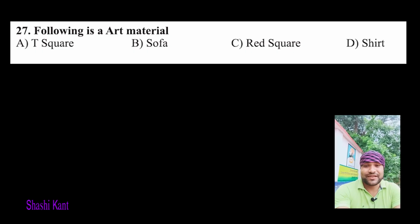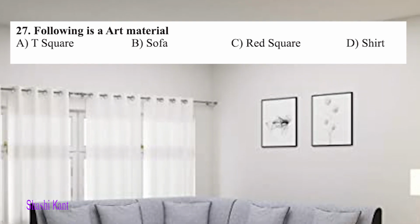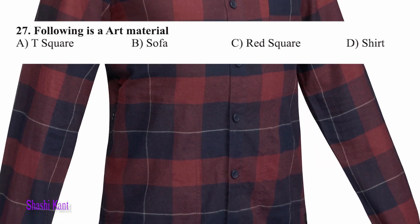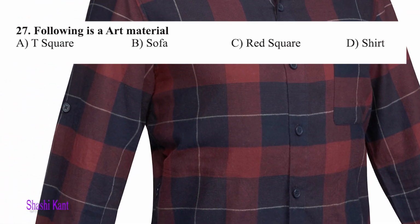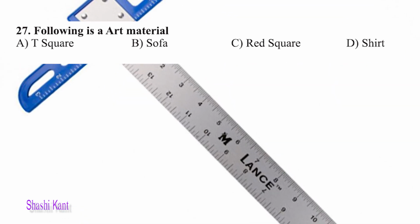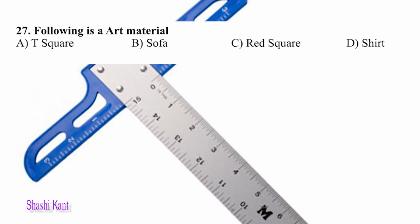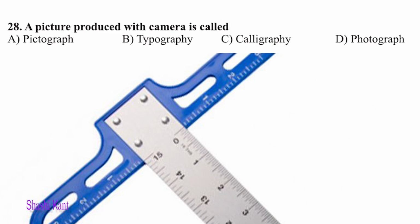Question number 27. Following is an art material. Options are A, T square, B, Sofa, C, Red square, D, Shirt. So among all these, the right answer is A, T square, because only T square listed here is an art material. A T square is a technical drawing instrument used by draftsmen primarily as a guide for drawing horizontal lines on a drafting table.